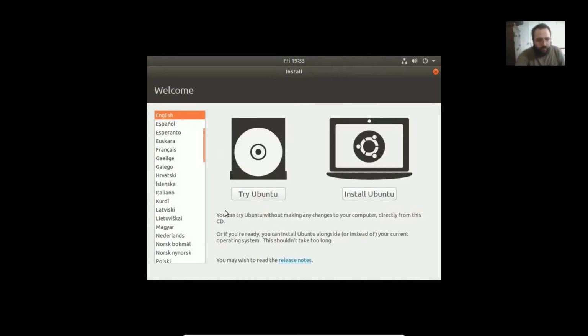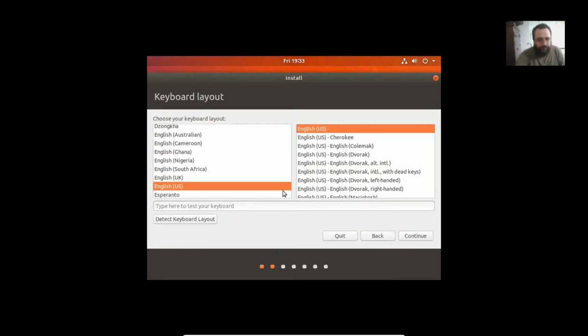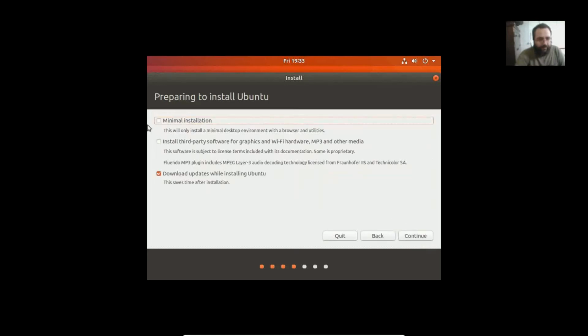So we'll do our language, which in this video is English, and we'll install Ubuntu. The standard, or typical, default options are what works for me. If you have a unique or different keyboard than usual, then you would use a different setup. We'll do a minimal installation, and we'll do restricted or third-party software, so we could have MP3s and other media. And we'll turn this off because we're just doing a demonstration. Normally you might or might not want the updates to be downloaded while you're installing.